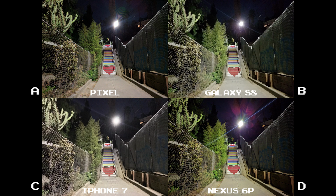As we head into night, the first thing that pops out to me is a more washed out shot with the iPhone 7. The 6P, while it captures a good shot, has colors that are really saturated and comes off a bit too warm than the rest. The lens flare is also way too much to handle here.